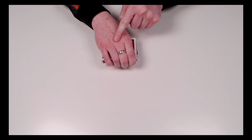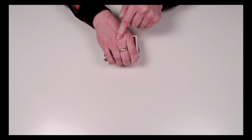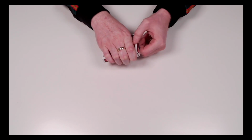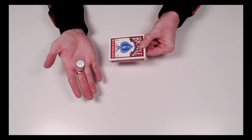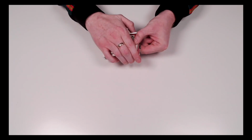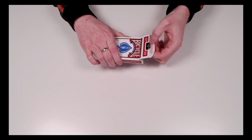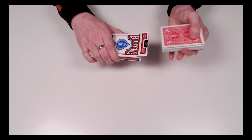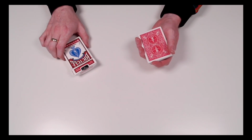If I can see through my hand, I know that the magnet is just exactly there where my knuckle is. If I push down here now and I slide, I have now got the magnet stuck to my hand. So I'm pushing down like this, I slide like this, and now I have the magnet. I take the deck of cards out on my hands. I now put the card box back in my pocket.